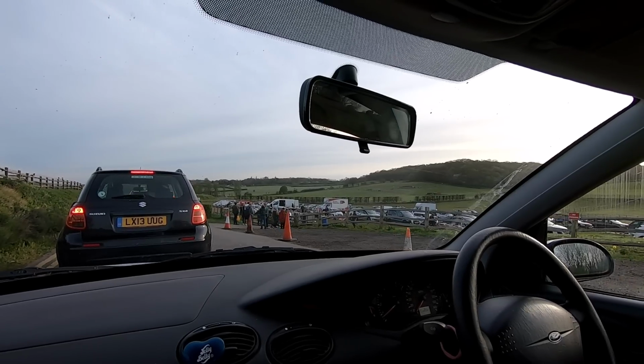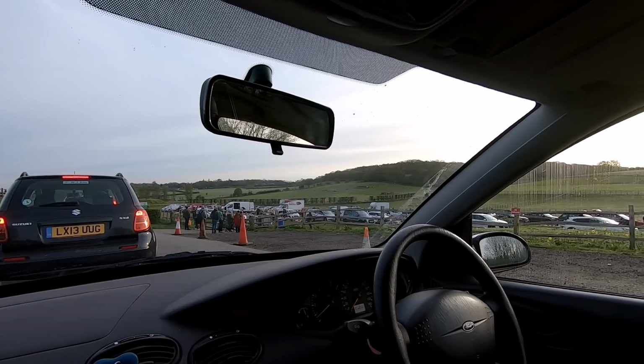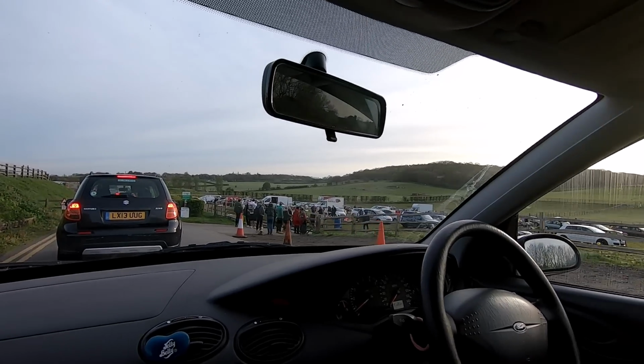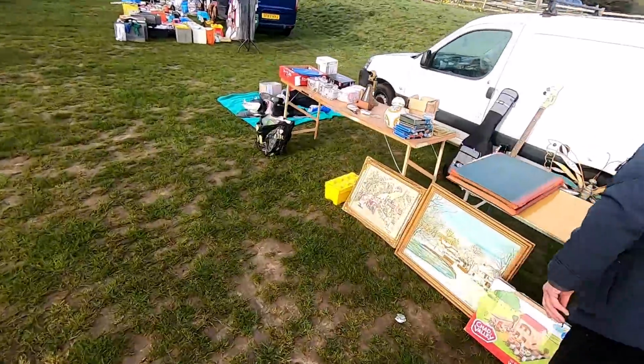Today we're at a midweek boot sale, and it looks quite busy actually. I'm actually quite surprised at how busy it is today. So we're going to go in, we're going to see what we can find. I can see a couple of my buddies in the queue already. So yeah, we'll see if we can find anything today. It looks busy.